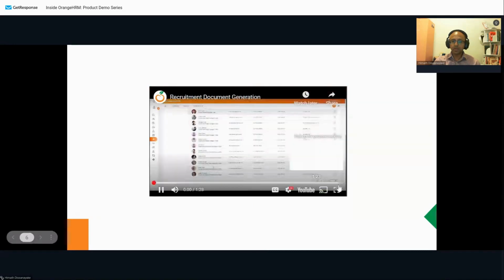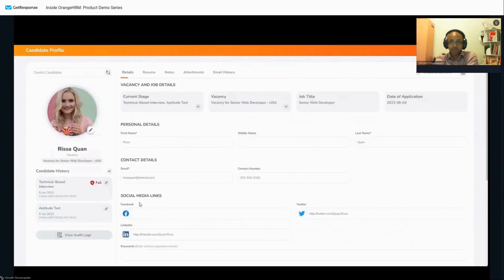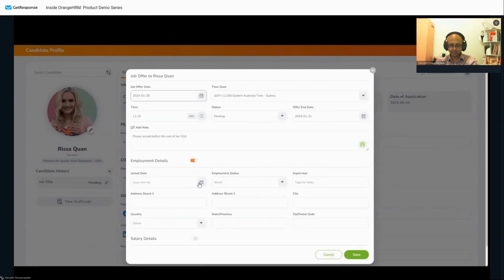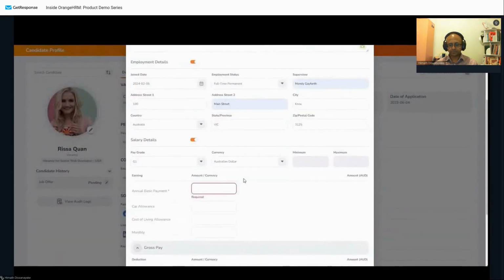I will initially access the candidate's profile from the list. Next, I will transition the candidate to the job offer stage. The system prompts me to input offer-related job details, some of which will be utilized in the later generation of the offer letter. These details include validity period of the offer, job start date, employment status, supervisor's name, candidate's address, salary details, and so forth.